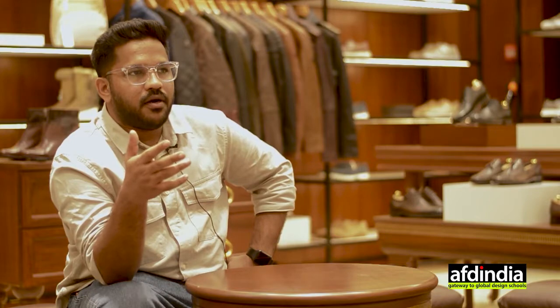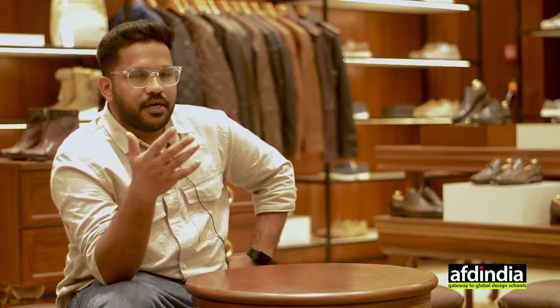During the course in NIFT, you get machineries, labs, all hands-on experience. You get to visit tanneries. You spend days with the team members there, and they walk you around and show you how the process is done.